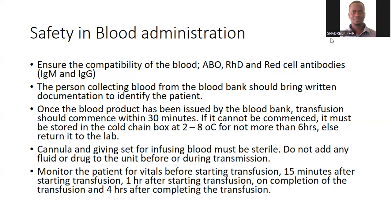So one of the major roles of a nurse in transfusion is monitoring of the patient. So the accurate and quick interpretation of adverse effects can prevent a fatal reaction from occurring. So for each unit of blood transfused, as a minimum, monitor the patient as follows. Before starting the transfusion, 15 minutes after starting the transfusion, 1 hour after starting the transfusion, on completion of the transfusion, 4 hours after transfusion. After completing the transfusion, very important to monitor.